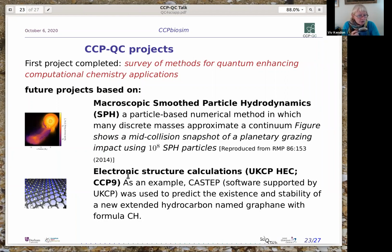So we're going to be doing a few more projects. One is, so you can see the range of areas that we might end up with a quantum speed up. So smooth particle hydrodynamics simulates a continuum, or more or less continuum model, with many discrete masses, but they're soft and they're following a Hamiltonian evolution. So mapping them to a quantum processor, there's a natural Hamiltonian correspondence here that we want to see if we can make work to get a speed up.